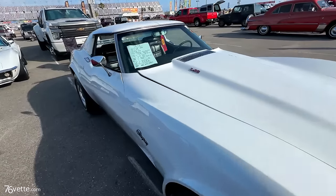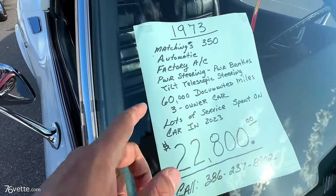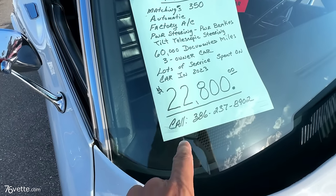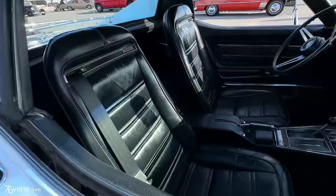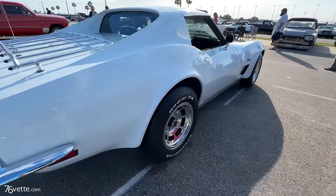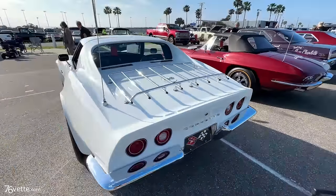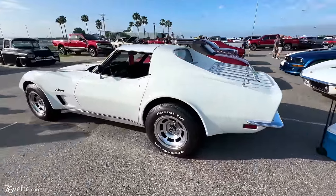This is a 1973 automatic, matching numbers, power steering, 60,000 documented miles, $22,800, 386-237-8902. Nice interior, very nice shape. It's got the slotted rims, even though they're not correct for the year, they look mighty fine. It's got also the luggage rack, nice coupe, very good condition.